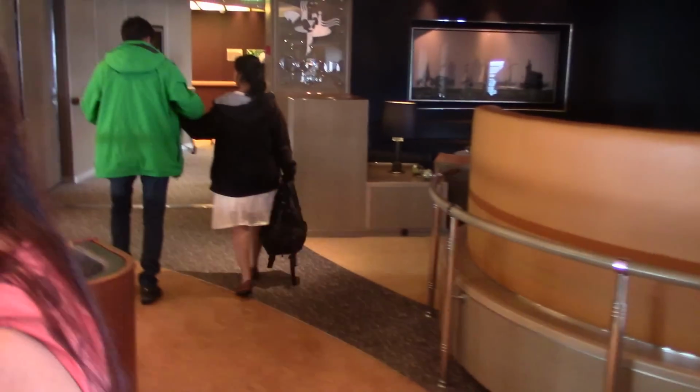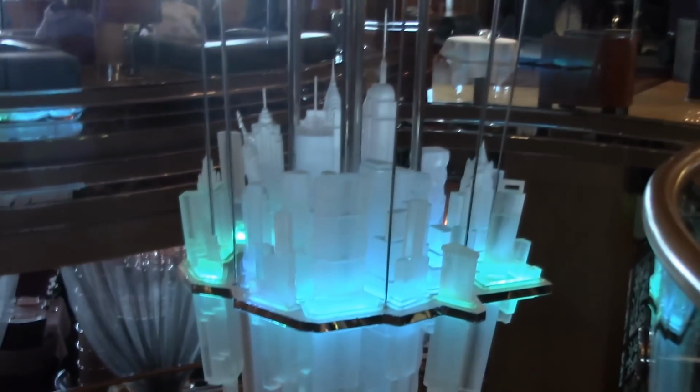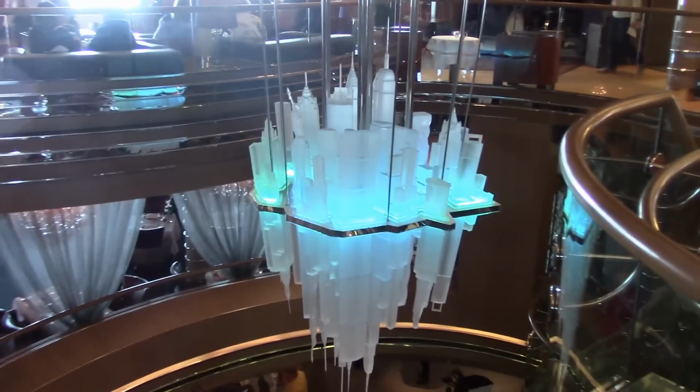This is the atrium again, and this bar is called the Ocean Bar. We just finished having high tea here. Tea and a little bit of sandwiches, and we just finished doing that. Kind of a neat sculpture. It shows it to you from the bottom, from the lower deck. This is from the top of the third deck.